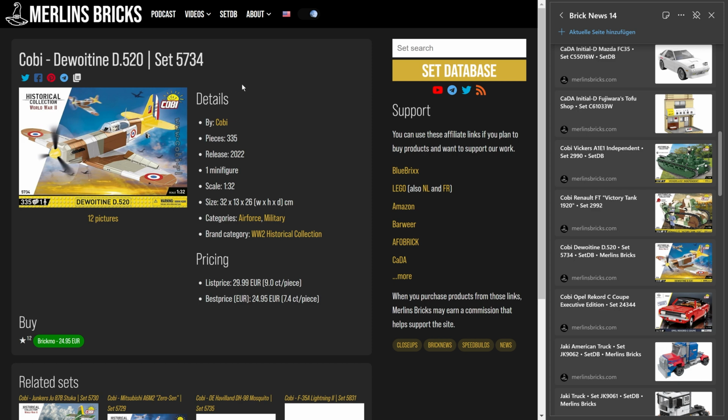Anyhow, this model here by Cobi has 335 pieces. It is in scale 1:32. And here in Europe, you pay around 25 euros for it, or Cobi itself is listing it for 30 euros.